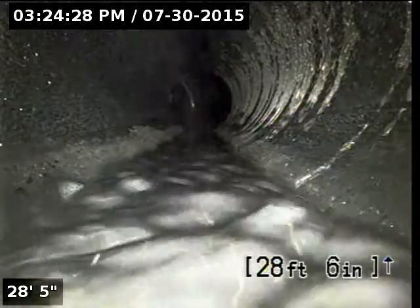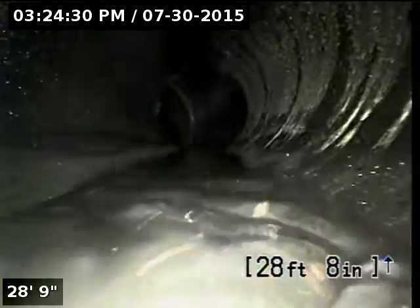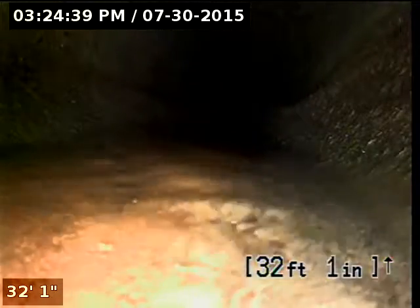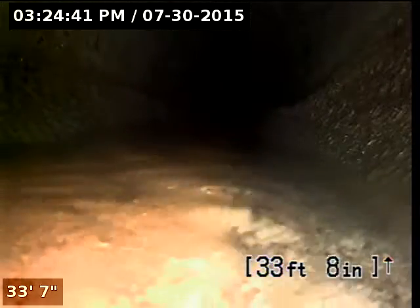Here, about 28 feet, looks like there's a little bit of a spot repair. This position out in the yard is actually still dug up, so I just recommend filling it back in, and I'm sure they're going to do that.